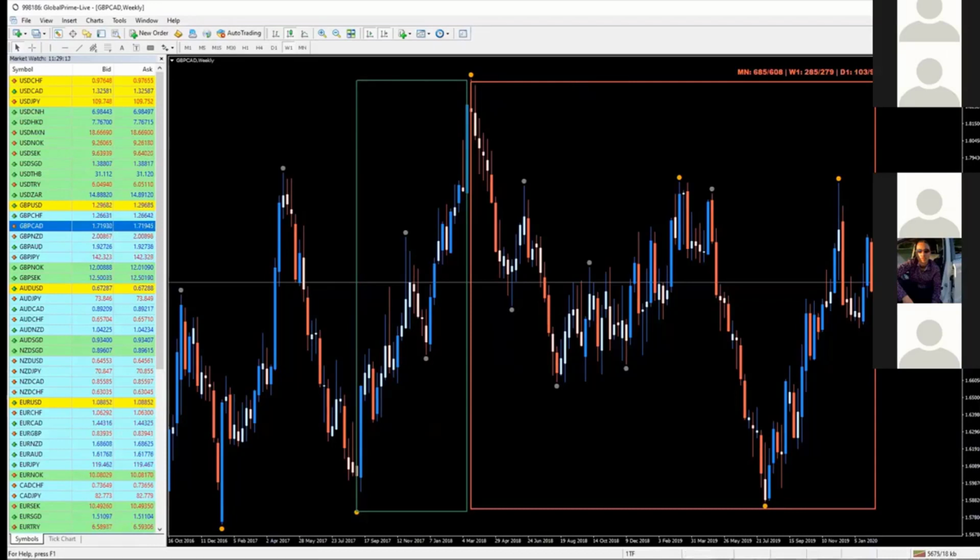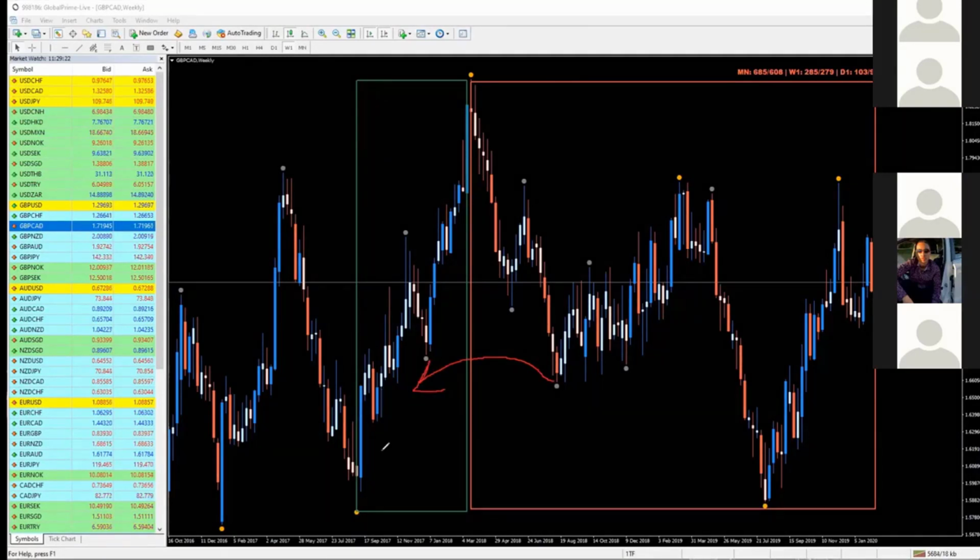Doing it this way forces you to focus on the buy zone, which is the green side. I just call it B for buys, and this is S for sell. So this is the sell side, and this is the buy side. Then every time price comes up and has a pullback, I'll adjust my buy zone and sell zone.